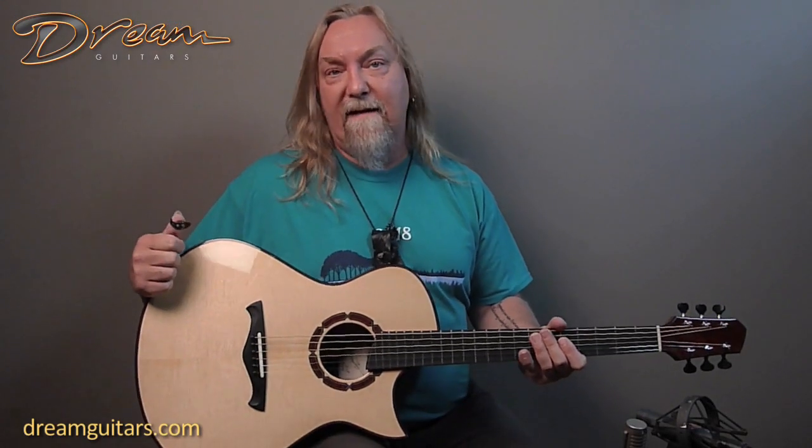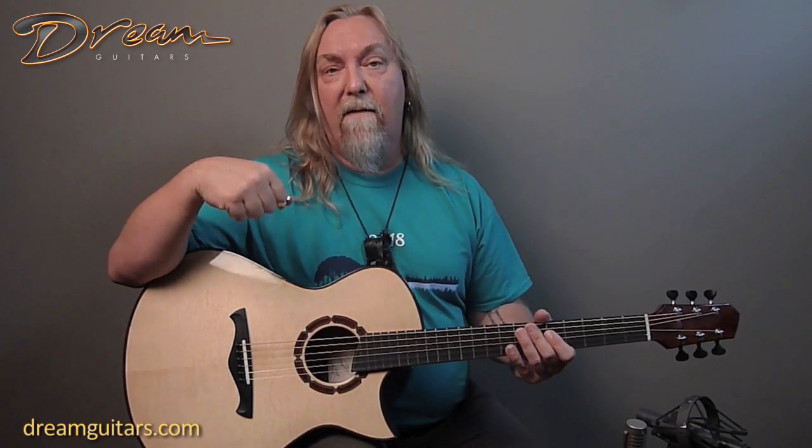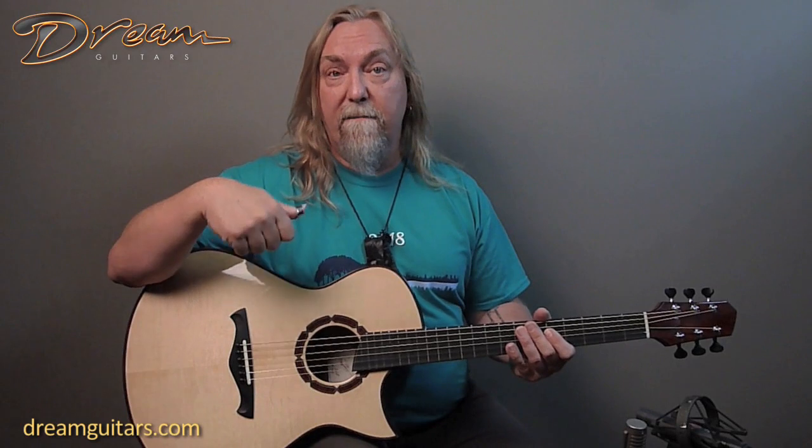Engelmann, of course, is really tight grained, used a lot on classical guitars and many, many steel strings. And it's a little bit warmer sounding sometimes than the other spruces, but it can be super stiff and powerful as well. So this one seems to have all the gears, in my opinion.